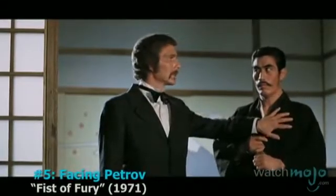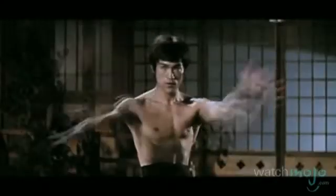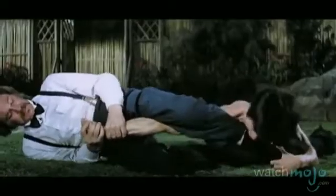Number 5, Facing Petrov, Fists of Fury. This flick sees Lee on a quest for revenge against those who killed his master. This leads him to face Petrov, a sinister, suspender-wearing Russian played by Robert Baker, one of Lee's own Jeet Kune Do students. This fight is memorable for its punishing action and dry humor as Lee confounds his foe with smirks and blurry hand movements. He even bites the dude's leg.